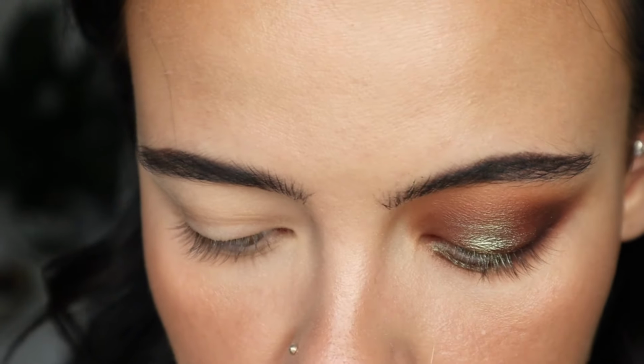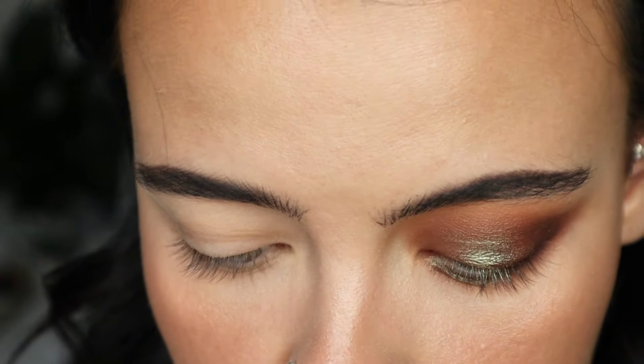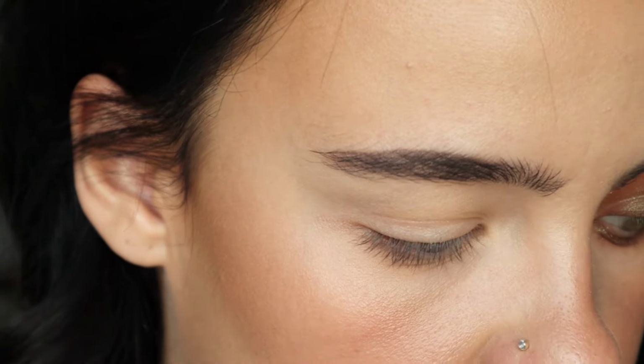And then with this Nabla lash line smudger brush, I'm going to dip into the shade Trust Issues, and that is going to be our inner corner highlight. And that is it for the first look. I'm going to quickly copy this eye and show you the final look with some lashes and mascara.